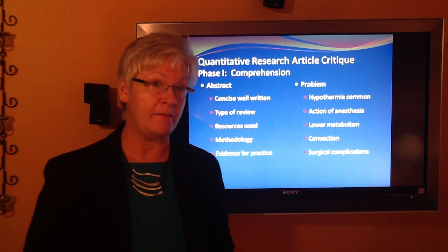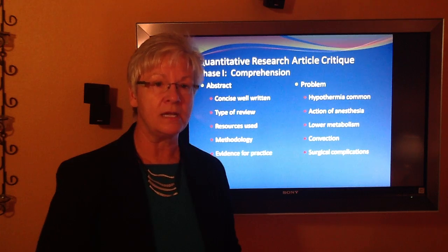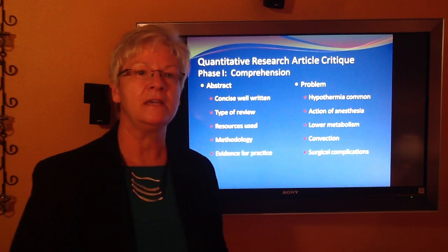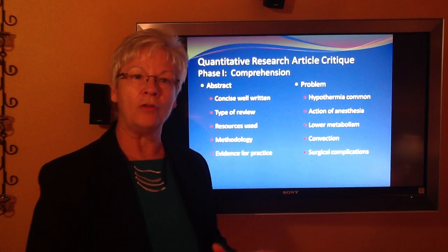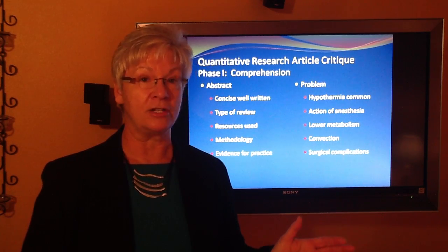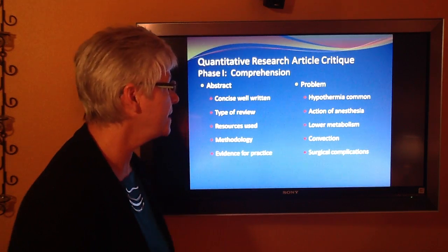And then they made a recommendation about evidence-based practice. In this case, they did recommend, based on the information in the articles used, that active cutaneous warming systems do make a difference in maintaining normothermia in the intraoperative setting. They also recommend that nurses be involved in the purchasing of those warming systems for the patients, because nurses are responsible not only for interventions but also for the purchase of the items that they use in interventions. So they strongly recommended that in the abstract.